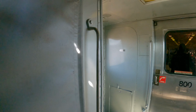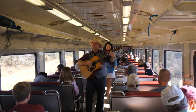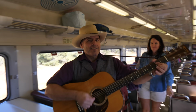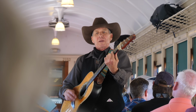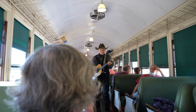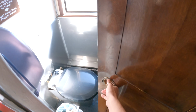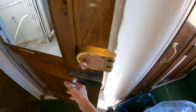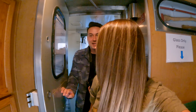Walking through some of the coaches trying to see if we can find an entertainer. And I think I see a guy playing a guitar, and we're gonna go see if we can get him. Come on, baby, don't say maybe. Got the bathroom here. Really small. Hi! We're making our way to the snack. Man, look at all the space back here.